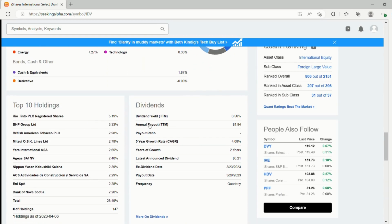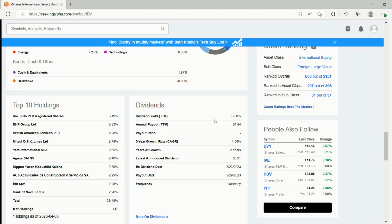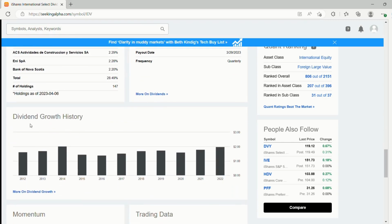If we want to take a look at the dividends, really the reason you would buy this product, the dividend yield is over 6.5%, and it pays out just under $2 annually. 5-year dividend growth rate, 4%. So again, not a dividend growth play, but high dividend yield. And we see a little bit of dividend inconsistency in terms of growth anyway.